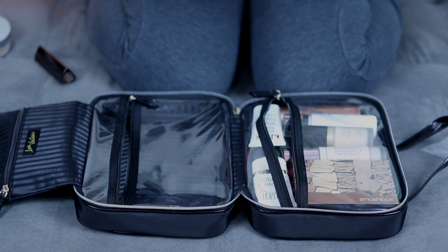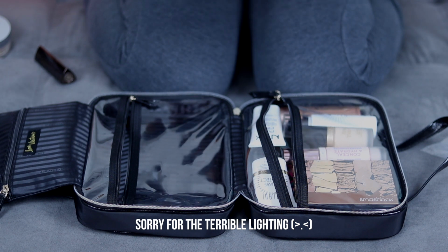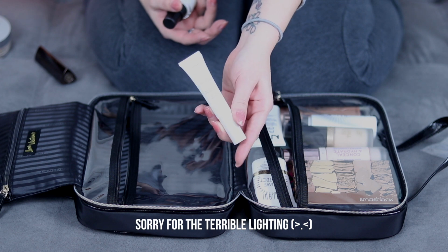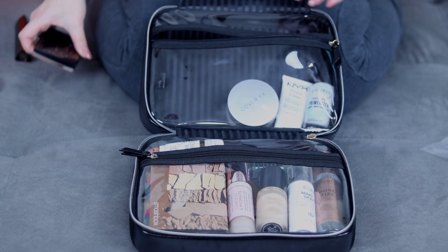I'm also taking two more primers. I'm going to be taking the Smashbox Primerizer because this is great for my really dry skin. And then I'm going to be taking the Kors Under Eye Priming Moisturizer because my under eyes are always really dry. For my setting powder, I'm going to be taking the Cover FX Perfect Setting Powder. This is my favorite. Never lets me down.